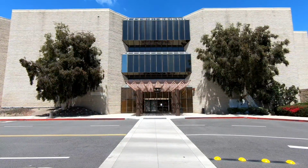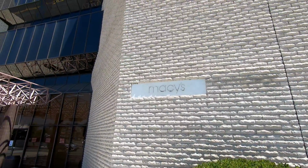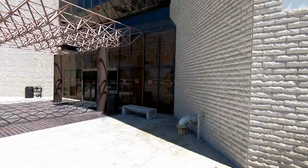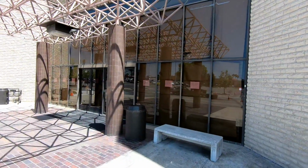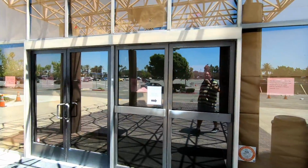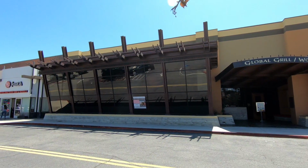What we're looking at here is the Macy's that closed in early 2018, and we can see a little bit of label scar here on the front of it. And this building was original to the mall. There was also a Sears anchor that was unfortunately recently torn down. I wasn't able to document that. This Macy's was originally a Broadway at one point, but turned to a Macy's when they acquired the Broadway stores. And unfortunately I couldn't see in the window there.